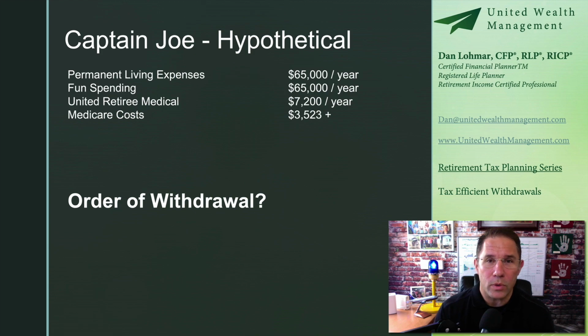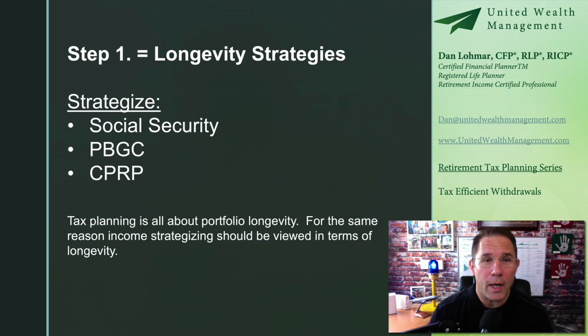So what's the order of withdrawal going to be? The first thing Joe does is strategize Social Security and PBGC, because retirement tax planning is a longevity strategy, and when you take Social Security and PBGC is also a longevity strategy. So he strategizes the best option for taking PBGC and Social Security. What's best for him and Jane is to take it at age 70, and that's what they go with.